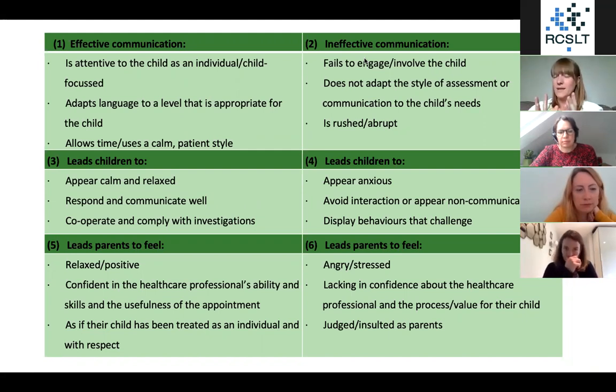That doesn't necessarily mean that it's always involving the child. For some parents, focused and attentive to the child meant reading the child's signals and understanding when not to communicate with them. There was also a really strong theme about adapting the language to the right level for the child. For some children, that was using more adult conversational style language. For others, that was reducing the language down to single and simple words. But all participants were really strong that it needs to be well paced and allow time.